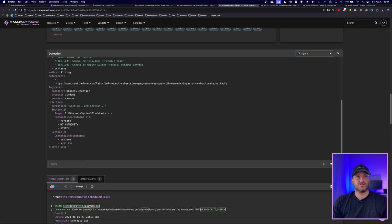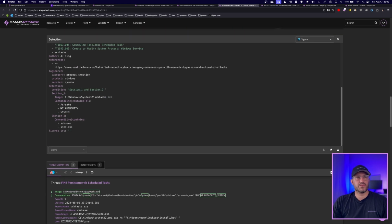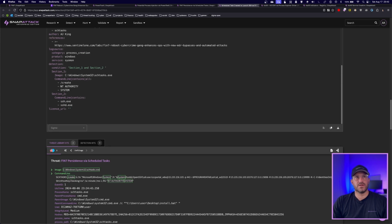And this detection will detect, I think, all three, maybe just two of those scheduled tasks that happen in the batch files. So a pretty good one to be a little bit more all-encompassing there.